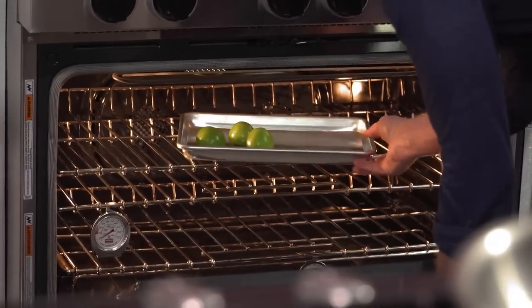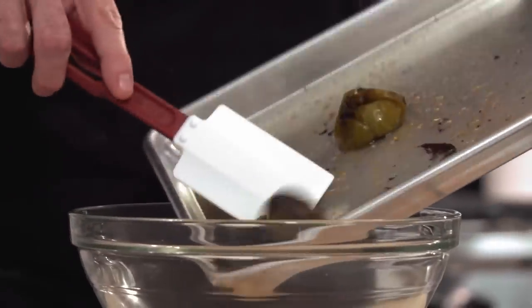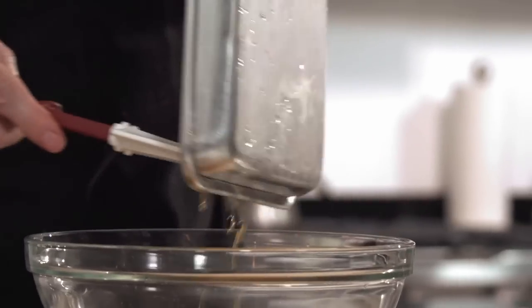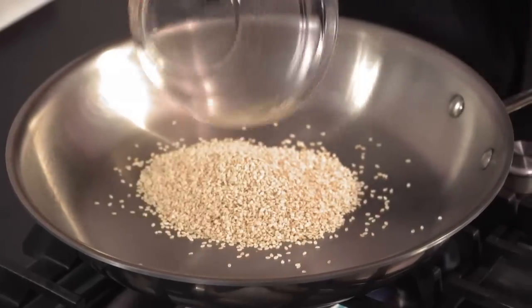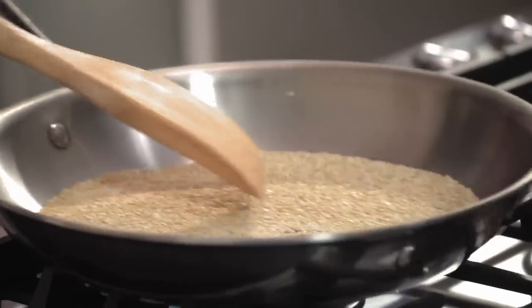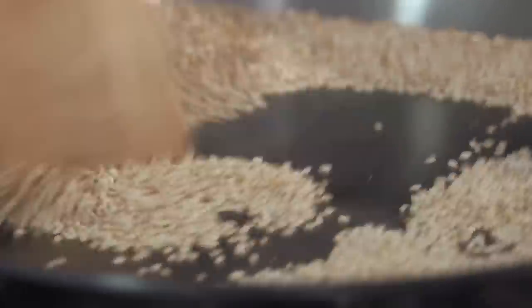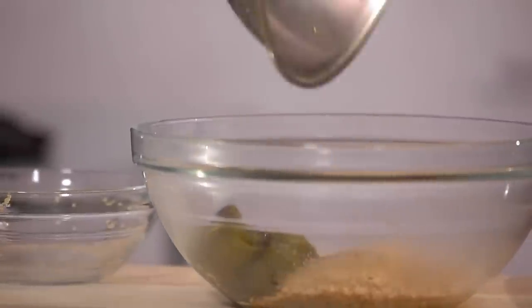Start by putting a few tomatillos under a broiler, roasting them for about 5 minutes on each side until they become blackened in spots and soft. Then scrape them into a bowl, being sure to keep all of their delicious juices. Next, in a dry skillet over medium heat, toast some sesame seeds, making sure to stir them constantly until they're golden. That'll take about 5 minutes or so. Add them to the bowl with the tomatillos.